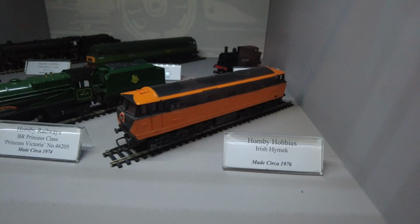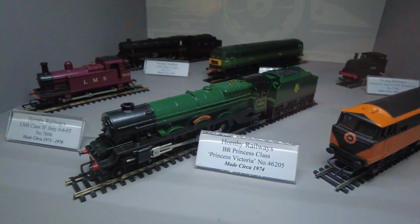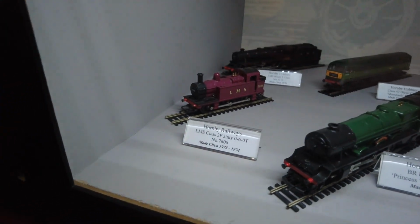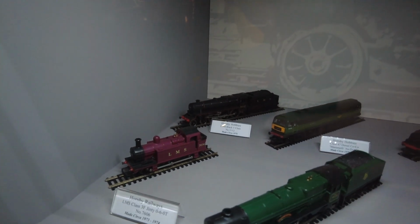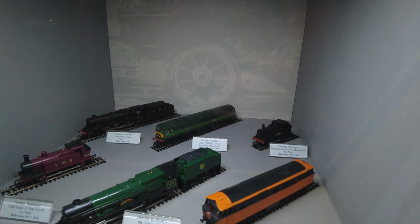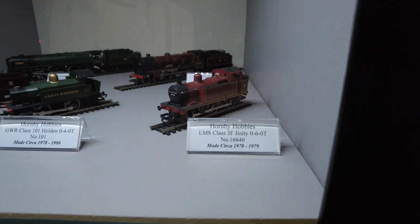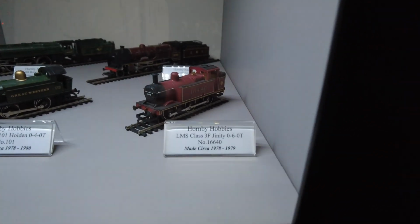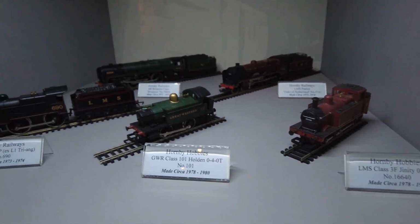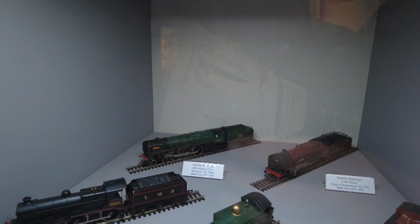And then down the bottom here, Hornby Hobbies Irish High Neck, 1976. And Princess Victoria there, another Ginty, this one 1973 to 74. And then over the back we've got Black 5, 1976 release, and a Class 47 diesel there. And then in this one, you can see we've got 1978 to 79 3F there. The good old Great Western 0-4-0 there, from 1978 to 80. And over the back there, there's a Britannia from 1971.